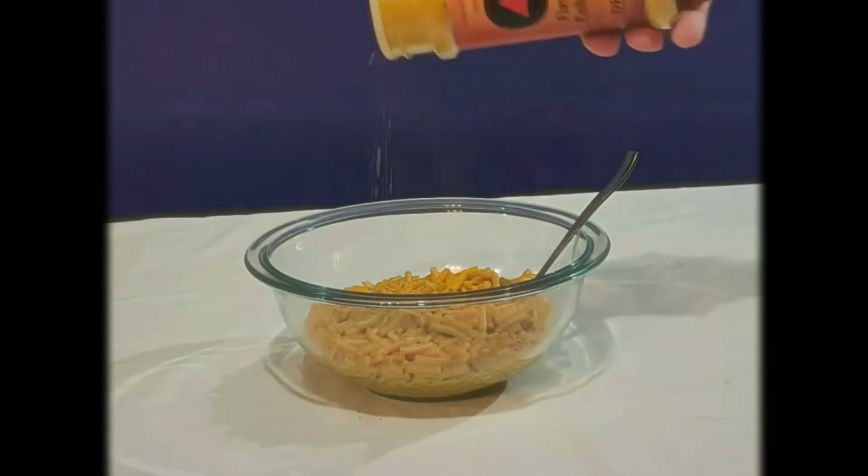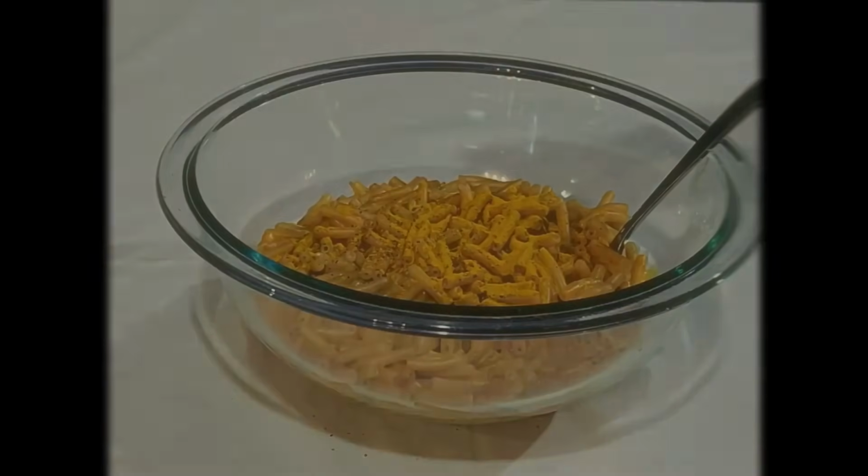The video becomes more and more corrupted as it goes along, and it begins to tell us that we need the flavor enhancer and that we must consume it.